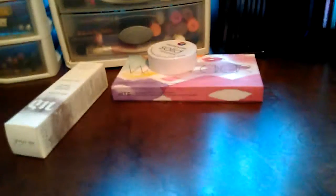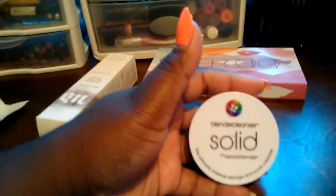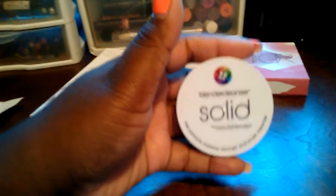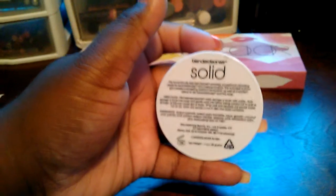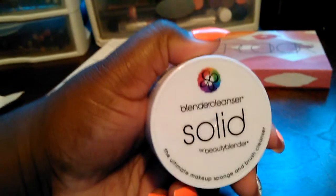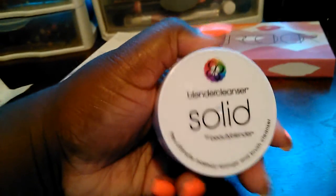Okay. Now for what I got from Sephora. Let's start with the smallest thing. This blender cleanser solid by Beauty Blender. This I have heard so much about. So many beauty gurus when they go to IMATS and all these other places, they always normally pick up this. And because I use beauty blenders in my makeup routine, I decided to try it out. So I'm excited.